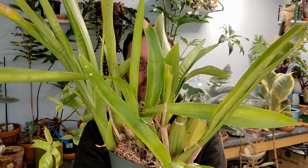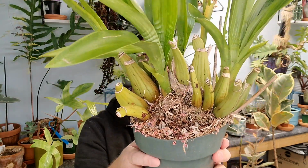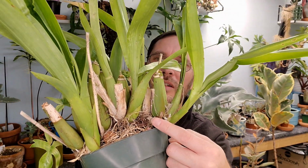So I have had some yellowing leaves, but that's okay. I've just cut them away. And this one this year will need to get repotted. The pot, as you can see, is bent, and we've got growth coming out the side. It's pushing the pot out. So it's going crazy. It needs to have a new home, and maybe I'll divide it out.